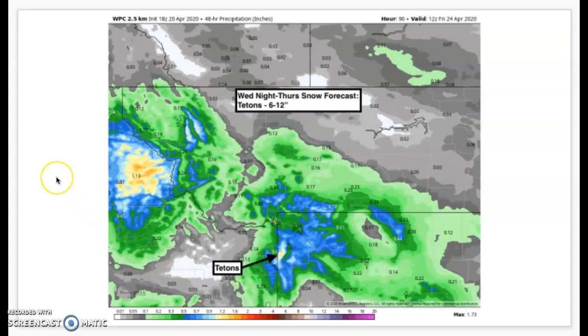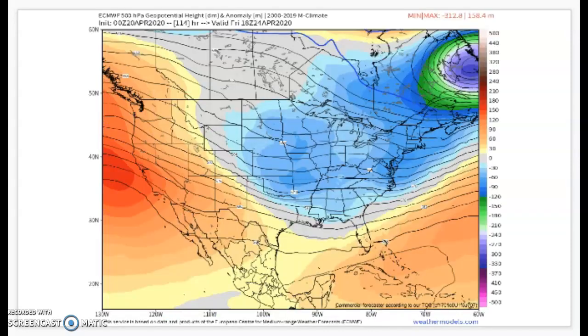My forecast is going to call for 6 to 12 inches across the higher elevations of the Tetons, so a pretty good storm. Heaviest is going to be falling early Thursday morning, so if you're driving over Teton Pass, you can expect a snowy commute on Thursday morning with improving conditions by Thursday evening, since precipitation will be tapering off by then.